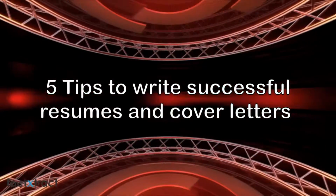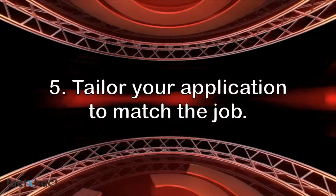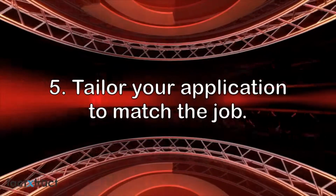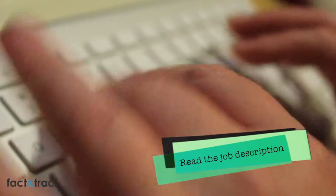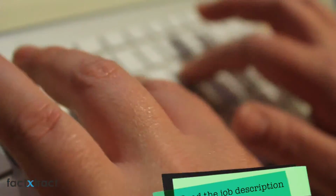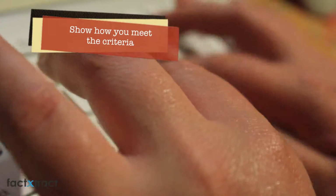5 tips to write successful resumes and cover letters. Number 5. Tailor your application to match the job. Before working on your resume and cover letter, read the job description and learn everything you can about the organization. Make sure the employer will be able to clearly see how you meet the criteria.